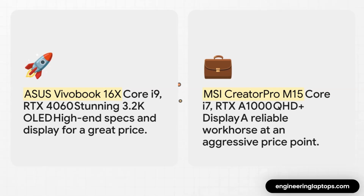Then you have the MSI Creator Pro M15. This thing is a reliable workhorse. It's got a super sharp QHD+ display, which is way better than standard HD, and it comes in at an even more aggressive price. Just an amazing, amazing machine for the money.